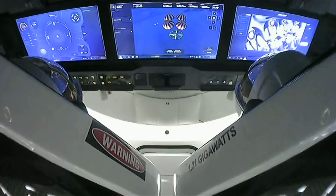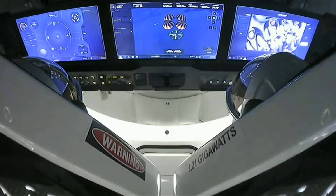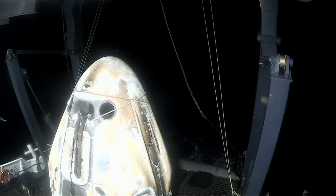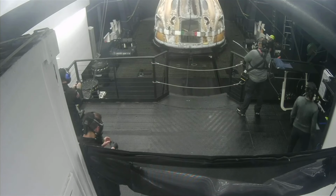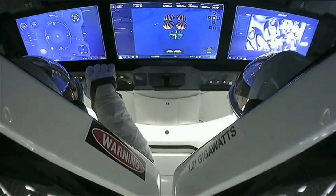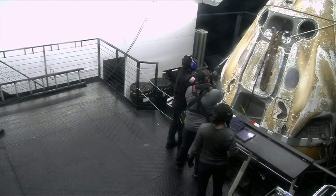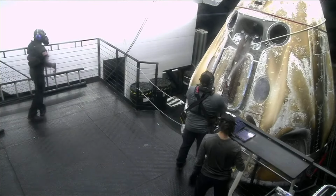Once again, this will be the first time that the Polaris Dawn crew will have fresh air. It'll be fresh, salty, fishy air, but fresh air nonetheless. And there we can see the Dragon capsule now being moved toward the central part of the ship. You can see there are some SpaceX crew members also wearing respirators, as they perform the final hypergolic safety sniffing tests.